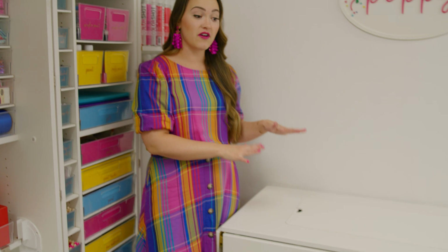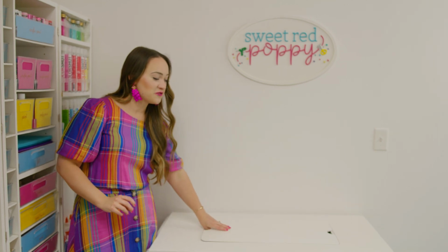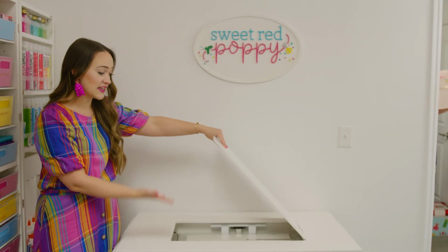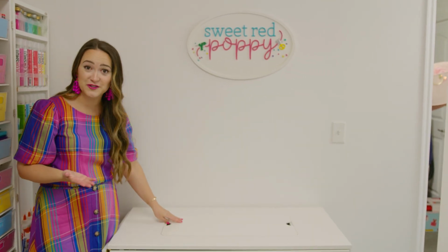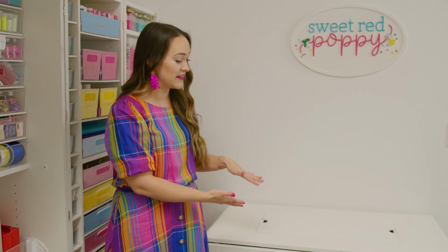Over here, we have our sewing station. This is also from Create Room. It's another amazing product, and you can actually move this, and it has a table that will come up and you can put your sewing machine on it. It's really nice, again, because you can hide everything and it looks beautiful. So it's not an eyesore. I can hide my sewing machine down in that table.